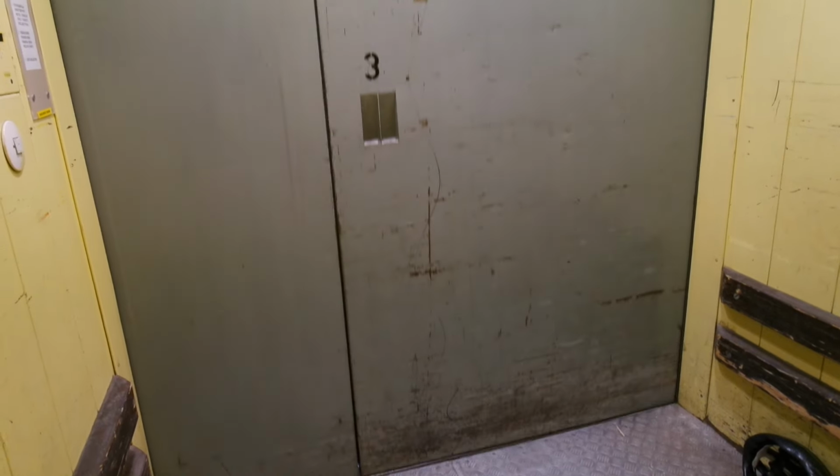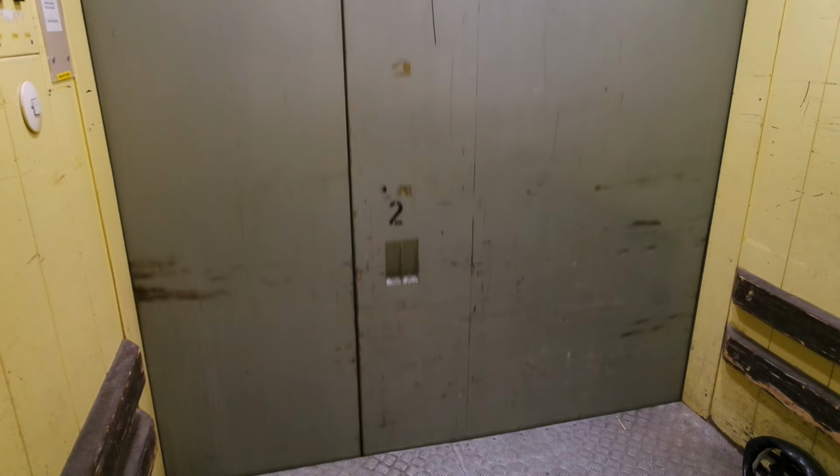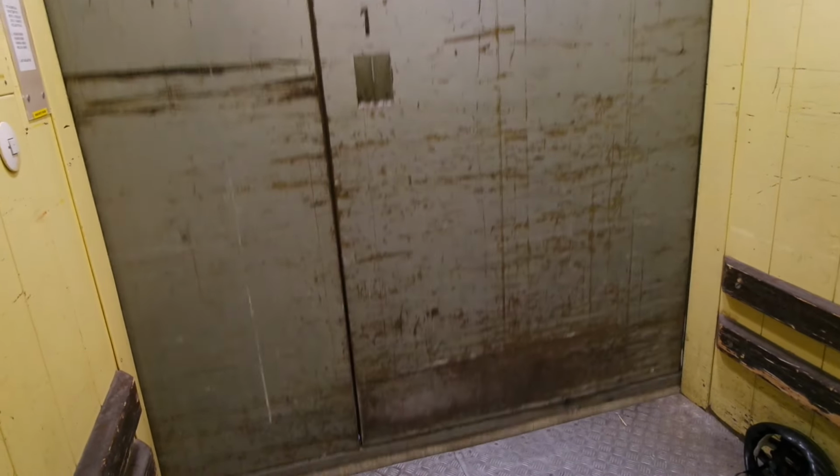These ones are so epic. All of them are completely original. 1968. They're only 47 years old. Or 48. 47, yeah. Haha. We skipped the re-leveling.